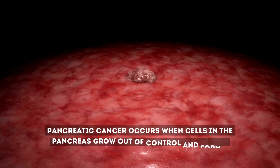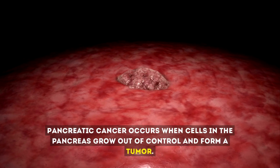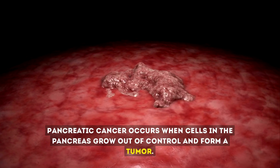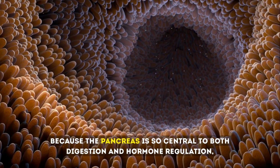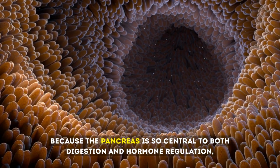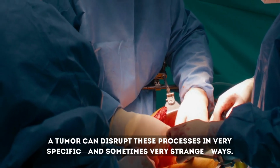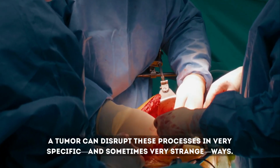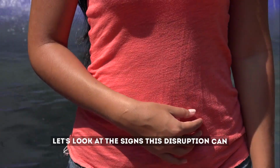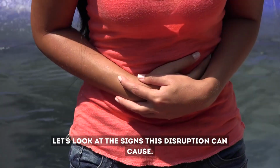Pancreatic cancer occurs when cells in the pancreas grow out of control and form a tumor. Because the pancreas is so central to both digestion and hormone regulation, a tumor can disrupt these processes in very specific and sometimes very strange ways. Let's look at the signs this disruption can cause.